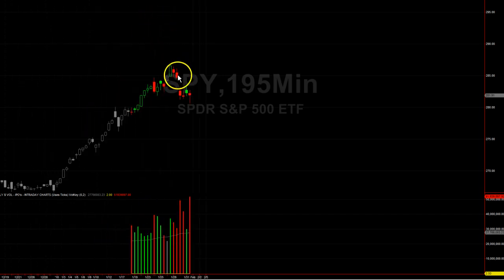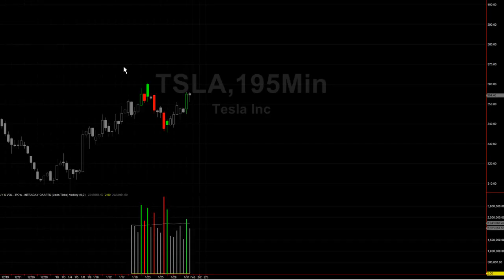So anytime you get a big drop down like that in one day, in the middle of a strong market, guys, there's a good chance that buyers are going to quickly return the next day and move some of those household names back up to the levels they were at prior to the drop. So my favorite heading into the day was Tesla for this kind of trade.